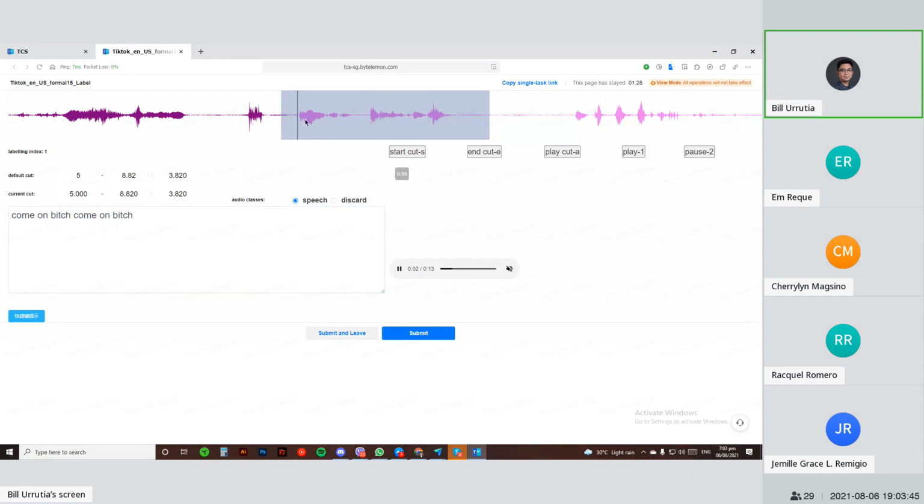I think ito, since dugtong niyang sinalita, "come on" nag-act siya as one word here. So you can see this one whole blob of sound waves. "Come on, bitch. Come on." So I can assume that this is "come on," tapos ito yung "bitch" on the other side. I can also assume that this is "come on," tapos the "bitch" is here. So let's see if this is correct. I'm not sure if this is the "bitch" part. So let's see. Ayun, parang ganun nga.